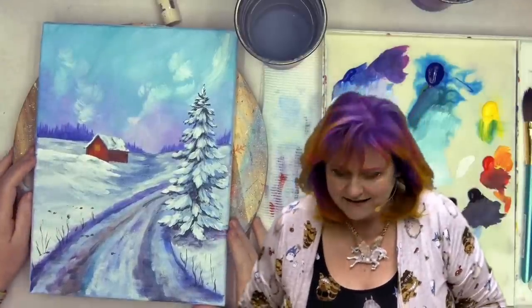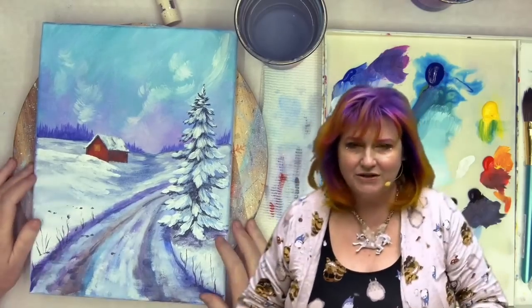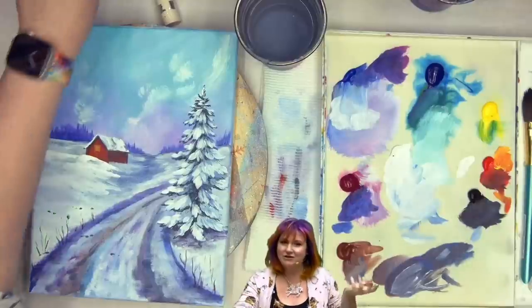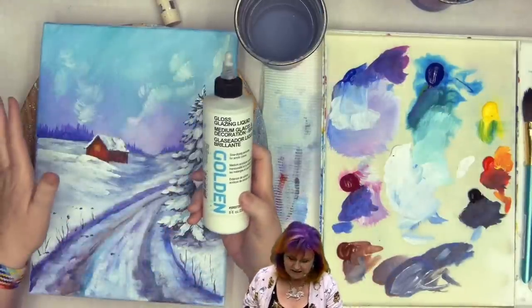Something to say is it's good to get wiggly and wobbly right now. That's going to be the key to what we're doing. So let's get down small. And I'm going to show you my secret weapon. Okay. All right. So this is gloss glazing liquid.